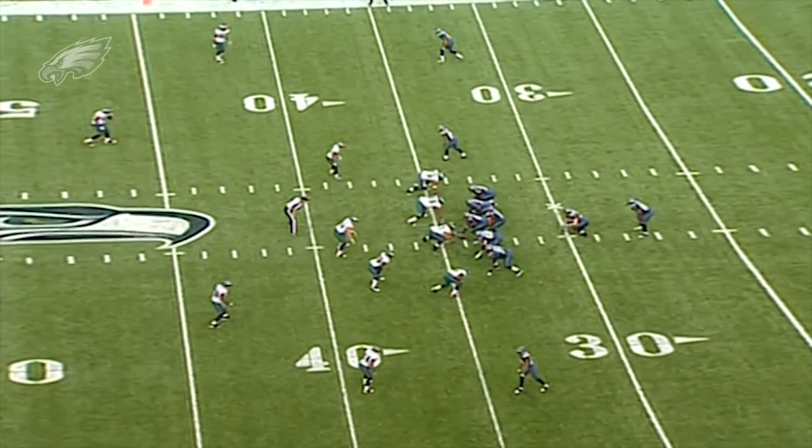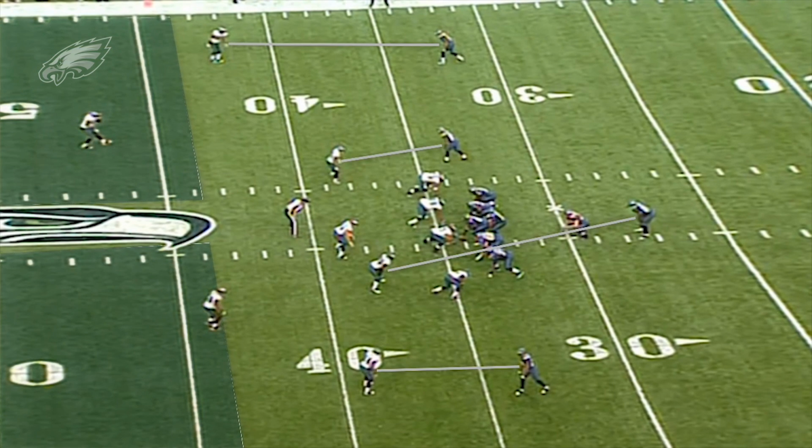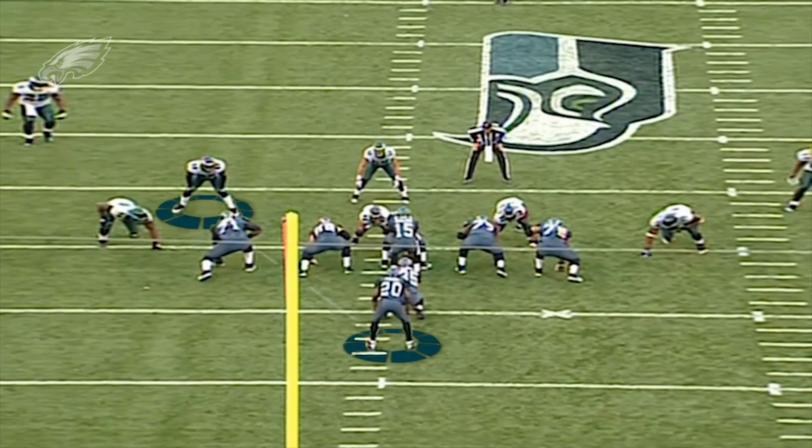On 2nd and 10, early in the fourth quarter, the Eagles lined up in two-man coverage with two deep safeties and man coverage across the board underneath. This puts linebacker Omar Gaither in a one-on-one situation with running back Maurice Morris.